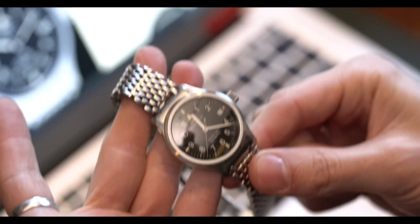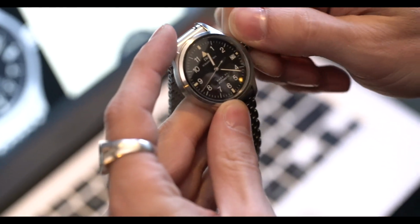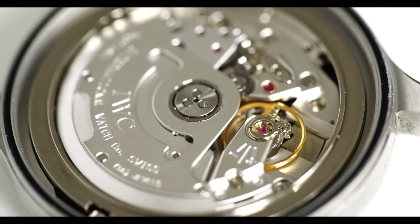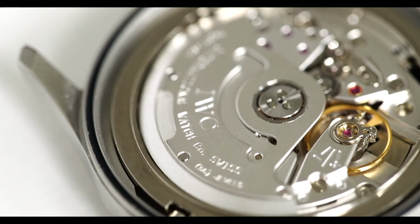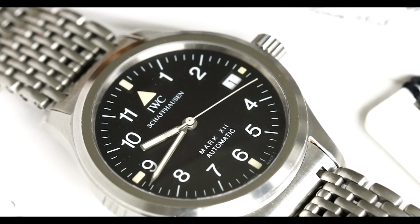I digress. The first major upgrade between the Mark XI and the Mark XII was the addition of an automatically running movement, or a self-winding perpetual movement. The Mark XI was a manually wound watch. This is an automatic watch. The other interesting thing is the incorporation of a date complication at the 3 o'clock position on the dial.